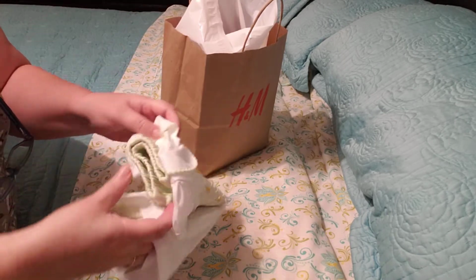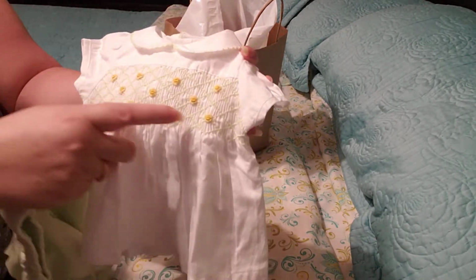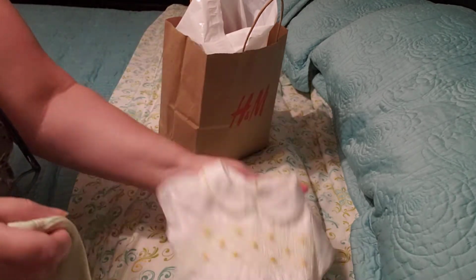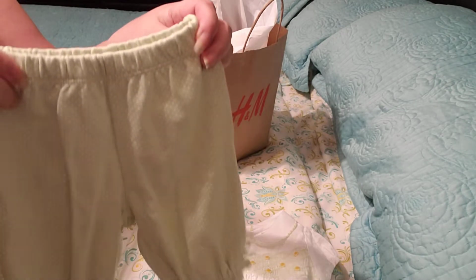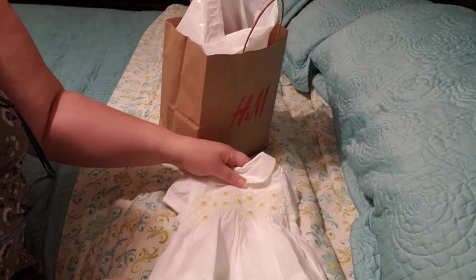Here's the first one. It's gorgeous. Look at this. It's mint green. What's this called? Smocking. Yellow flowers. And there's the little pants that goes with it. So cute. Wow.